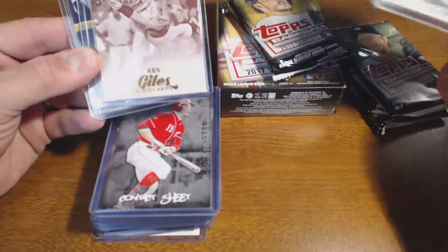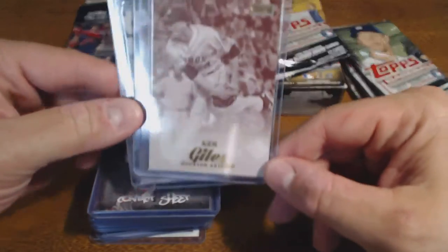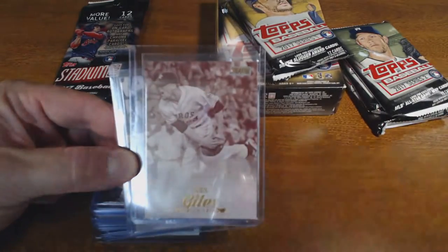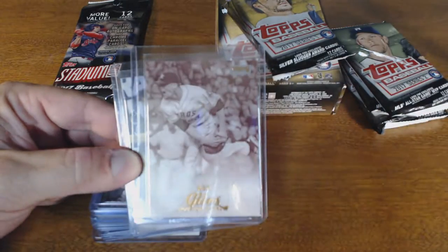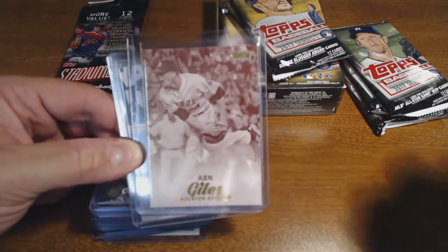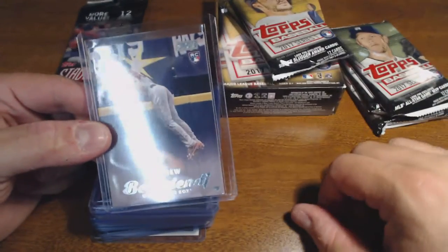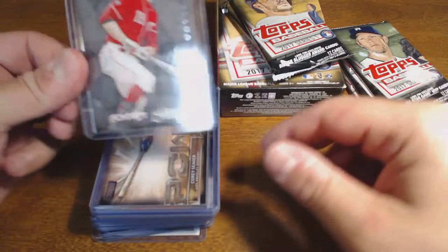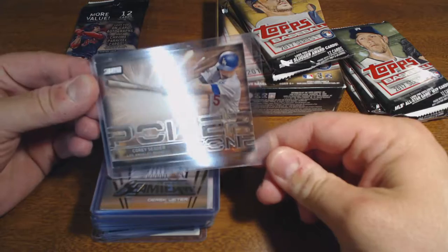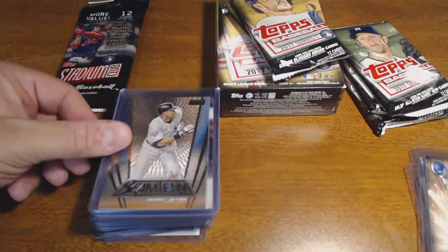So, Tim Anderson, just a base rookie card there from Stadium Club. Let's see here. How do I get this glare? Glare's pretty bad in these top loaders. Apologize. Andrew Benintendi, rookie. Contact sheet, Joey Votto. Corey Seager, insert. Power Zone, I thought this was a pretty nice looking card.